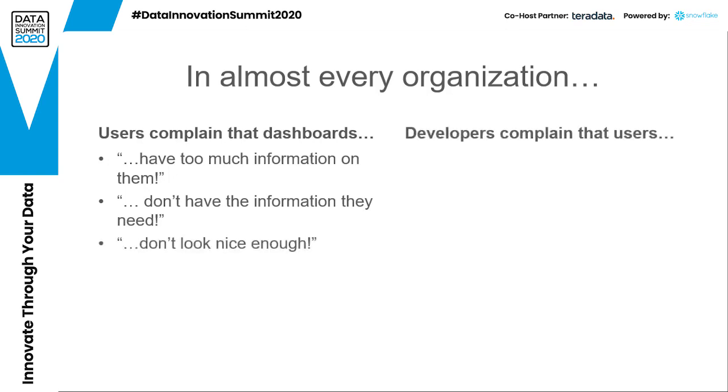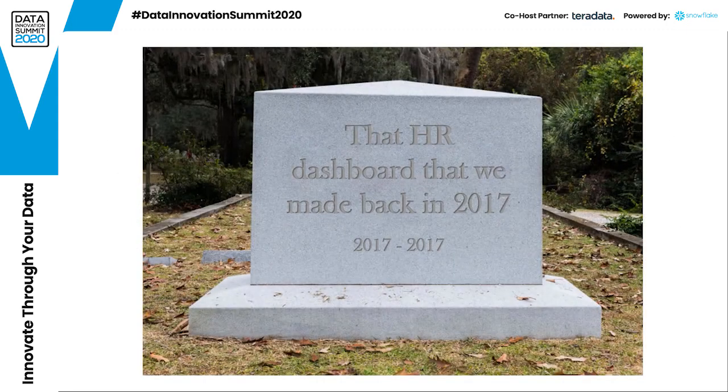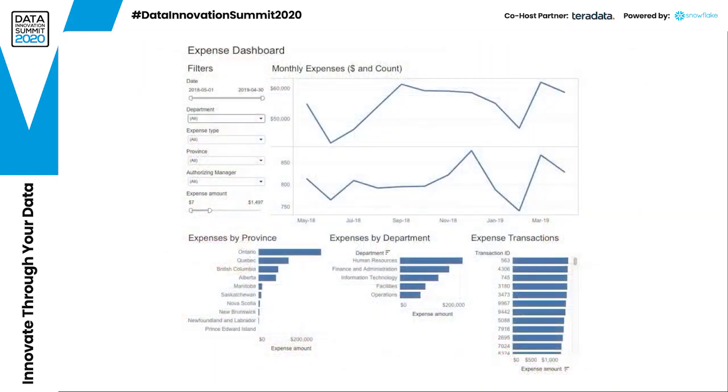And then on the other hand, you have developers who are complaining that users don't even know what they want, or they ask for ridiculous amounts of data to be on the dashboard, but it all has to fit on one screen. And oh, by the way, make it so that it can be printed as well. And they just all want something different. Lots of conflicting requirements. And so the end result here is unfortunate. It's kind of the dark little secret of the dashboard world, which is that the graveyard of abandoned dashboards is unfortunately well populated.